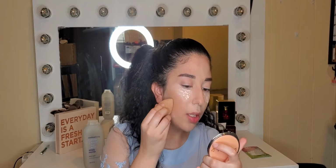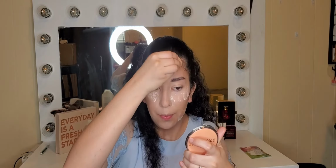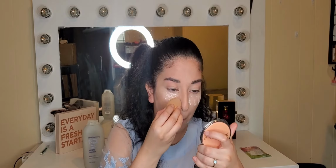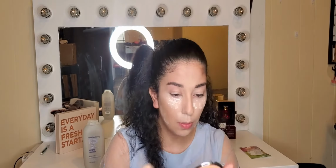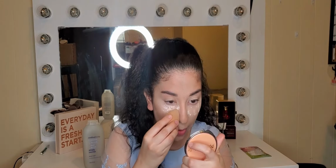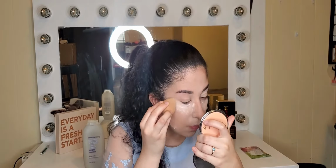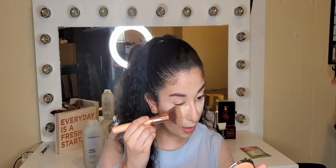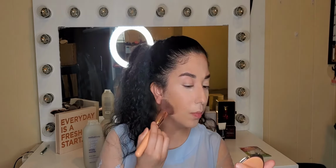I do like to wait a little bit just so it can set. Leave the powder there. I'm gonna grab some more. I'm gonna go on the side of my nose. Just like that. Now with a brush, I'm gonna be taking the excess out. Just brushing the excess out.